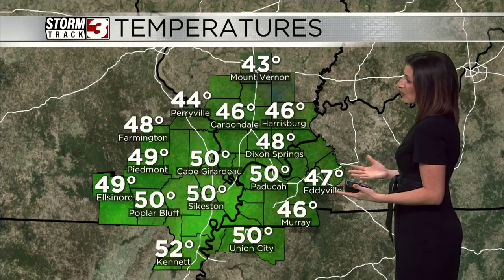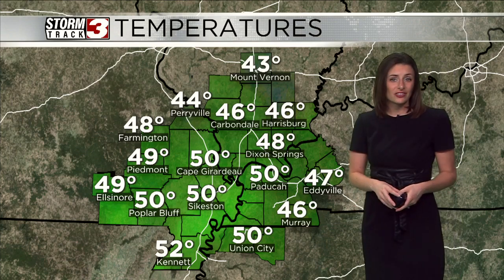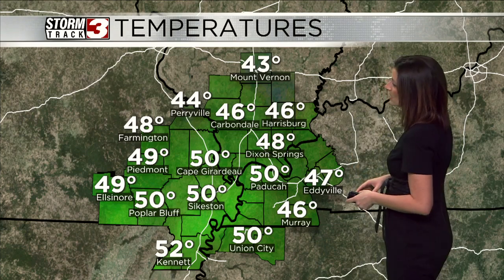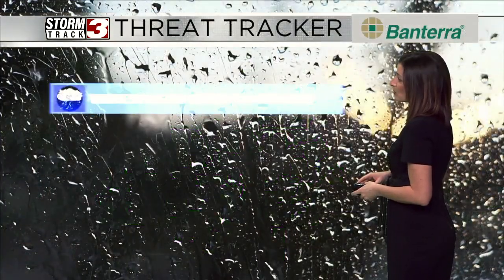Temperature-wise, temperatures aren't bad. Of course, it's rainy, so you don't want to be outside, but temperatures are in the 40s and the 50s still. 46 degrees in Carbondale and Harrisburg, 50 in Cape Girardeau, 50 in Sikeston, Poplar Bluff, and Paducah.